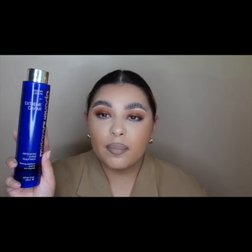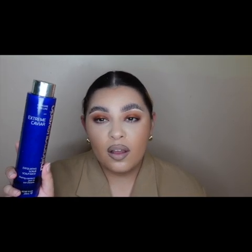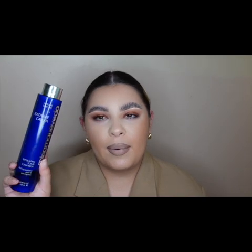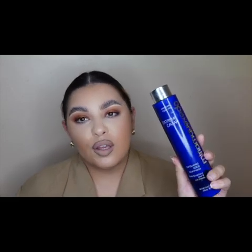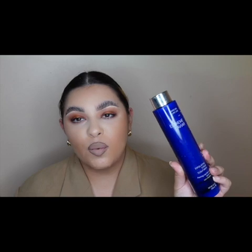So highly recommend if you have a problem scalp. This helps a lot. I might start upping it to twice a week, but we'll see. It's been working very well for me doing it once a week. So that is definitely something I recommend. It's like skincare. You have to exfoliate your face. You probably have to exfoliate your scalp as well.